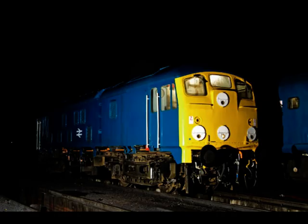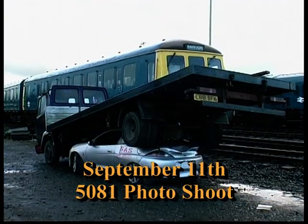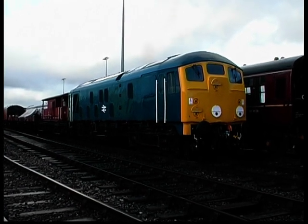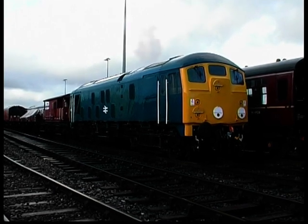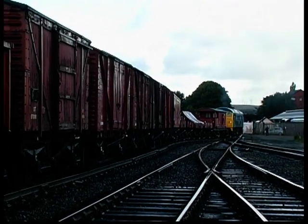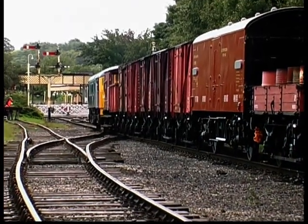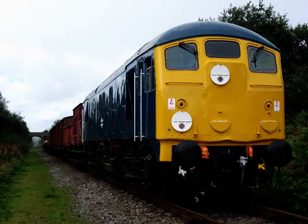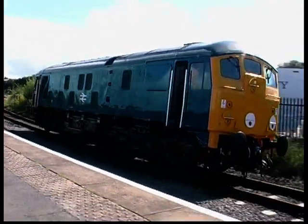Our visiting Class 24 5081 had had a photo shoot out on the main line back in September. Let's just take a look as 5081 starts up and the rest of what was a very sunny day. Diesel shoots are different from steam shoots in that you set the diesel up and take a photograph. It normally doesn't run past. Again we got some terrific photos here just north of Summerseat, and again up the line towards Haywood. Following a run round at Haywood, we headed back to Bury Bolton Street for some dinner.